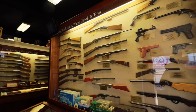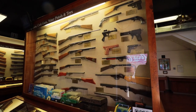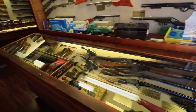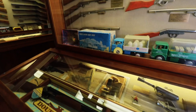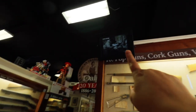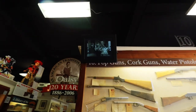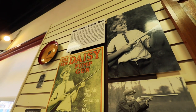As we move to case number 10, we learn about the top guns, cork guns, water pistols, and toys. Guns had fully been embraced as a childlike thing that could create fun and intrigue and could create fictitious storylines to be played out with friends. And up in this corner up here, you can see there's even a little screen that shows you some of the unique things at that time. Here we meet the Happy Daisy Boy.